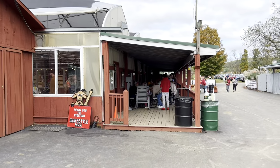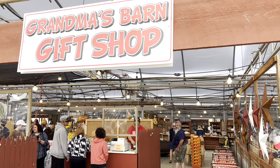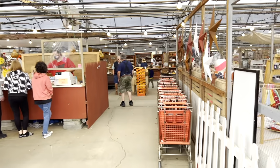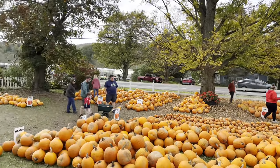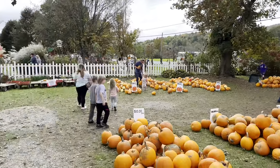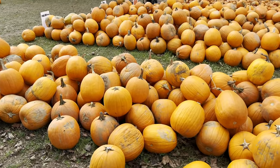And there's the marketplace. Grandma's gift barn has to have some good stuff in it. And here is the pumpkin patch. The $10 pile looks a little dirty today.